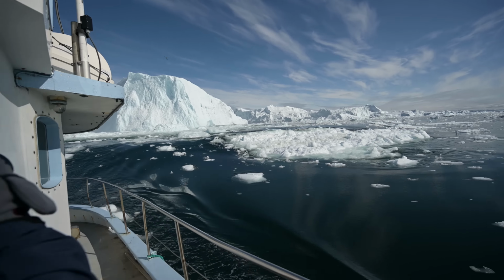So just over there, behind that mountain, is the glacier, and that is carving all these incredible icebergs into this fjord. And that isn't a mountain, that's an iceberg. It's so ridiculously big. And the idea is to probably go down and try and explore some of the compositions.